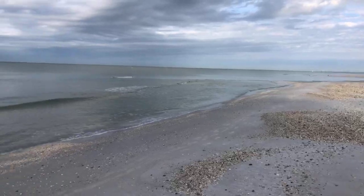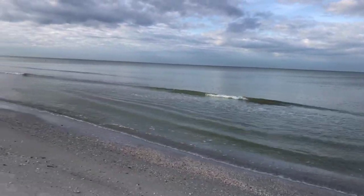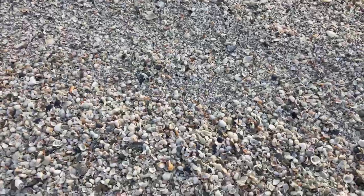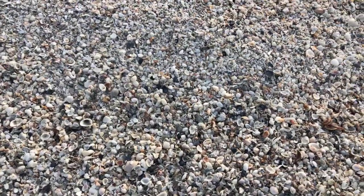Remember all those shells we found up at Wiggins Pass on Tuesday? Wasn't that incredible? I wasn't even going to go up there, and did I get rewarded or what for going up to Wiggins Pass on Tuesday? You've got to watch the end of the video, the shelling. Just amazing.